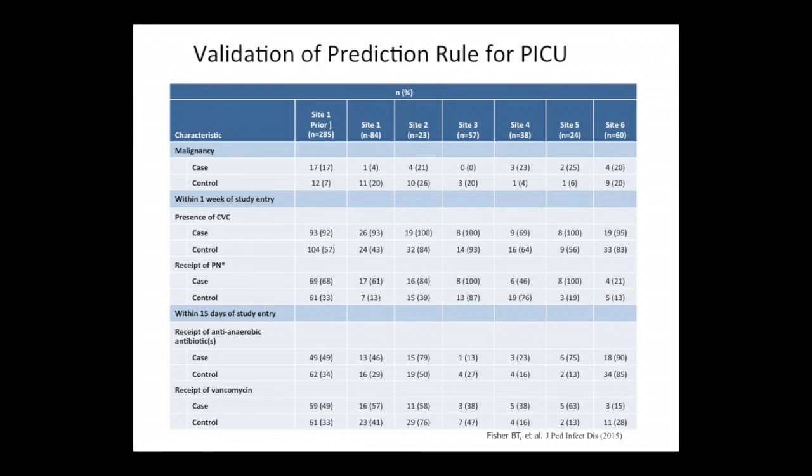After the development of a Candidemia rule, one should think about validating it in multiple centers. And we went to 6 PICUs nationally and internationally, and what we found, this is sort of complicated data, but essentially we could not validate the prediction rule. And the reason is because every PICU has a different patient profile. Some PICUs have more malignancy patients than others.